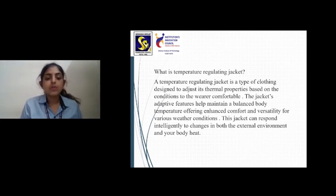The jacket comes with a user-friendly interface that allows you to adjust the temperature to suit your preference. Whether you are an adventurer or an athlete or simply enjoy spending time outdoors, the temperature regulating jacket is your companion. Beyond outdoor activities, this jacket holds potential for medical application. For individuals with conditions affecting thermoregulation, the temperature regulating technology can be life-changing, providing stability and comfort.